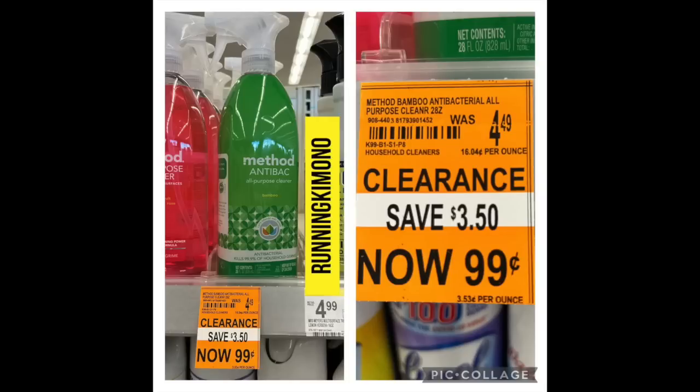Also, lots of cleaner is on clearance, including this $4.99 for this Method antibacterial spray. You can clean your whole bathroom with that. 99 cents. And this is on clearance at many different stores. It was also on clearance at Staples. So I have a belief that they're discontinuing the bamboo scent. If that's your thing, look for it at Walgreens.